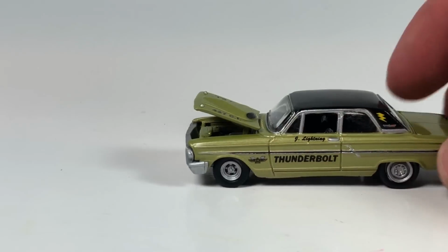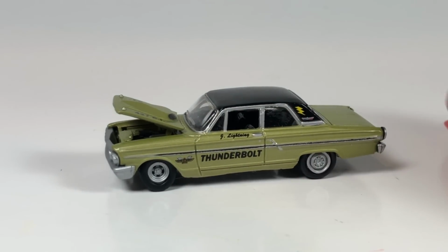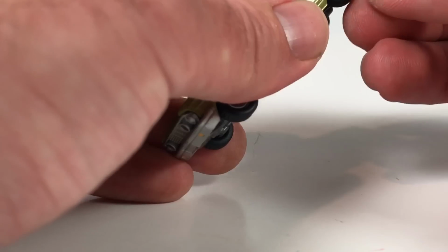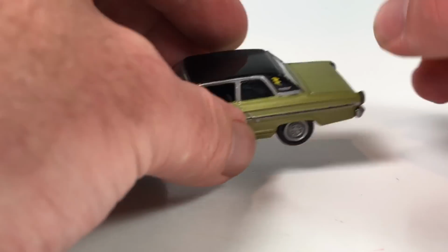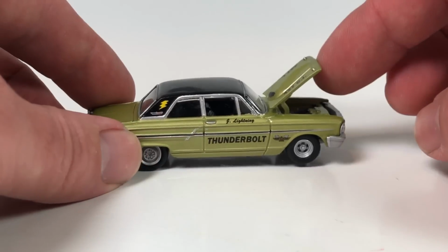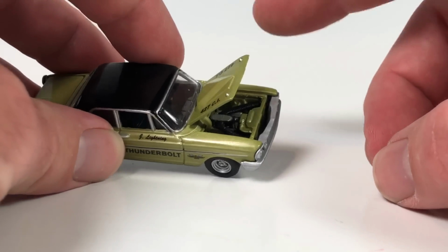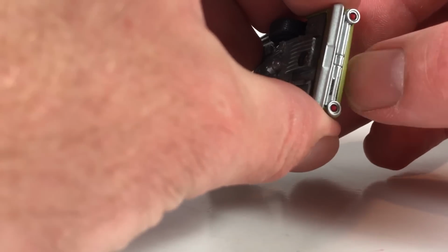Ooh, does this have an opening trunk? Looks like it might. That's cool, man. I like it. And for tree box, I got a little tire issue in the back here. It's fixable. Should probably just leave it alone for now. So, opening hood, separate piece for the bumper. I know that for a fact because I have another version of this where the bumper has been misplaced.